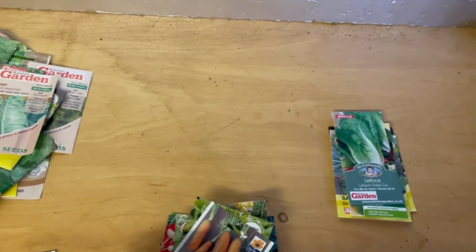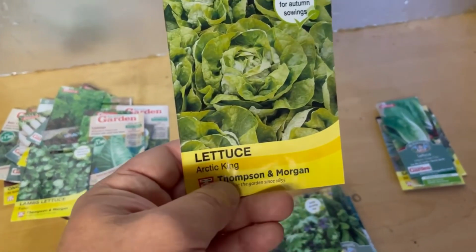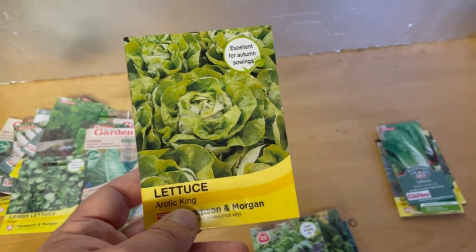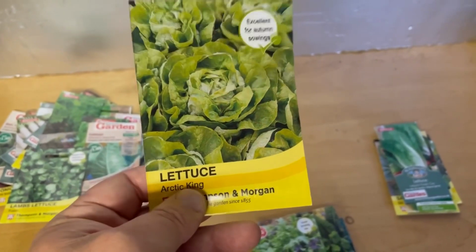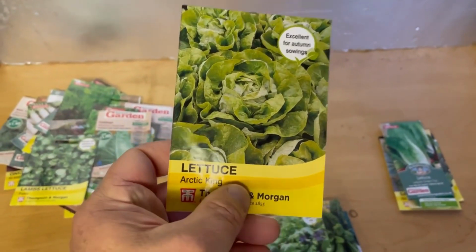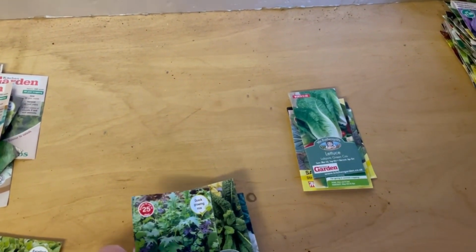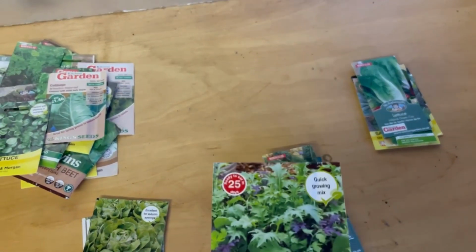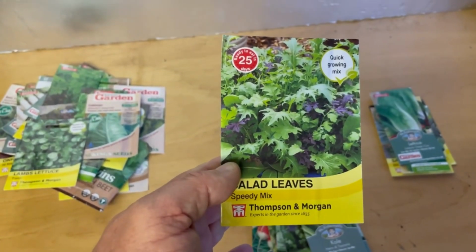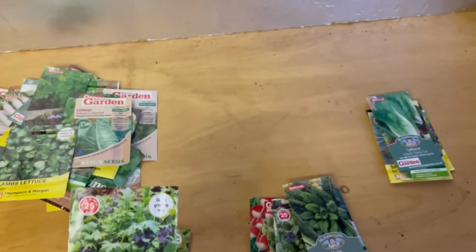I'll forget about that. That's that. And another lettuce, an Arctic King, but this one can be picked and grown all through winter. Very good, I think. This one, I don't think it's specially bred, but it's also very good if you want salad over winter.